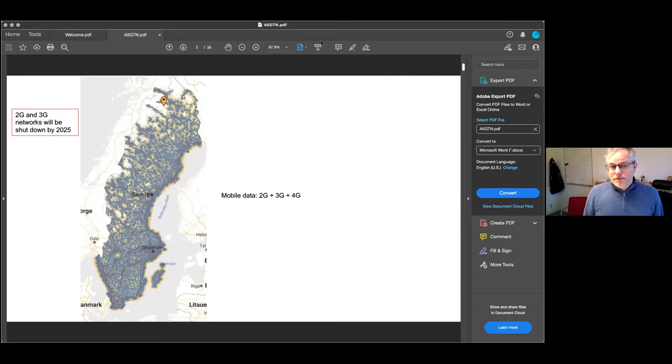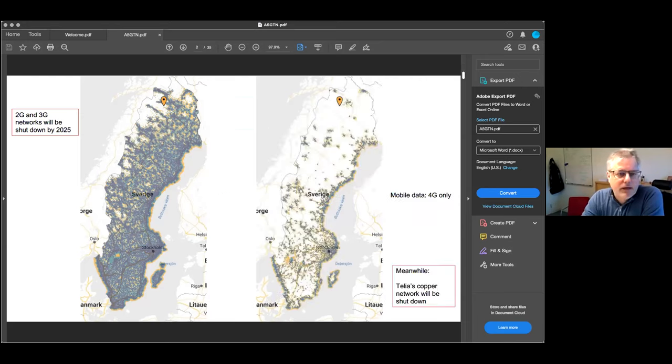A quick look at the coverage maps. This is Telia's. This is one of the first things you'll see when you look at coverage maps. This is 2G, 3G, and 4G, and perhaps also the initial 5G. This is the coverage for 2G, 3G and 4G today, according to some level of connectivity. And you can remove 2G and 3G manually yourself as a customer on this site. And this is the coverage of 4G only.